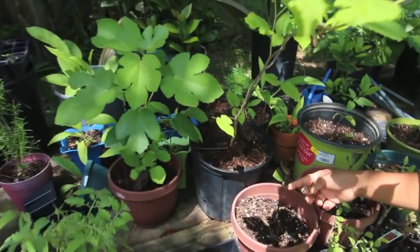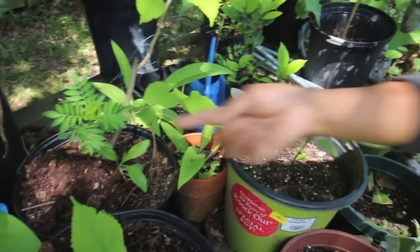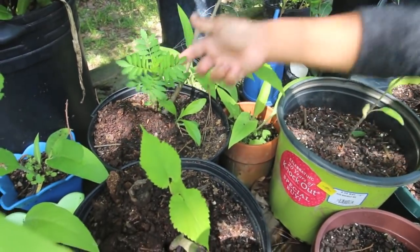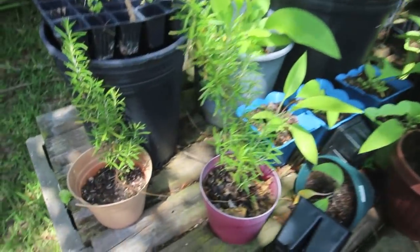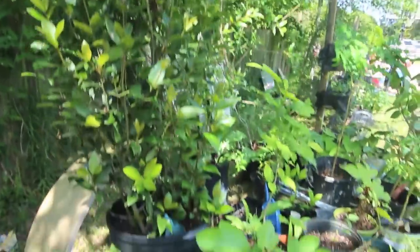A lot of small comfrey transplants that we picked up off the ground. Just put them in some smaller pots. Marigold coming up. Got a little fig. This is supposed to be like a strawberry fig. Rosemary. And this is the Big Daddy Bay. Could get some more cuttings off of it.